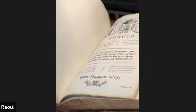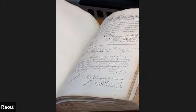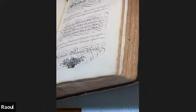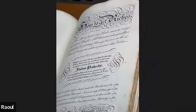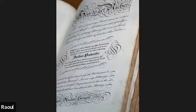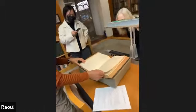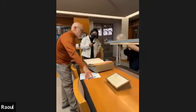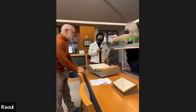Wow, you could teach a whole class just about this book. It's more than just calligraphy too. It's like they're providing examples of letters of how to address different people. Yes, there are many form letters, kind of, and then a lot of moral pieces about virtues and things.